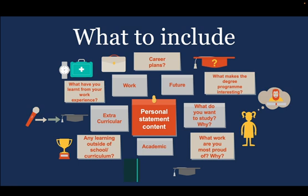So things that go above and beyond what you're currently doing in your A-levels. You might have learned something on your A-levels, if you're doing that course, that's led you to research that further or question something that you've learned in your studies. This could be something like you might have watched a documentary, you might have gone to a museum, you might have attended a lecture, you might currently be undertaking an online course. These are all things that we want to hear about in your statement.